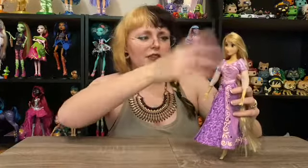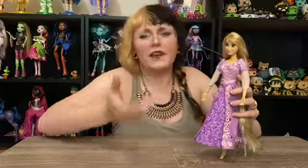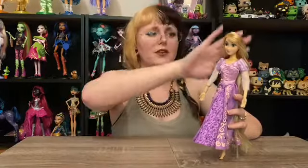This one is a little bit more sparkly than some of my other girls, but I do think that the design maintains the movie accuracy to the degree that I want it to. It's not super sparkly up here or anything, and frankly, I just had to have a Rapunzel doll. I was like, let's go. We're gonna go for it. So there we are. My Rapunzel.